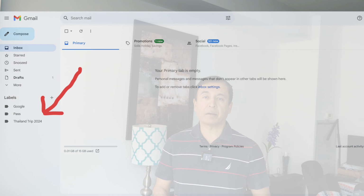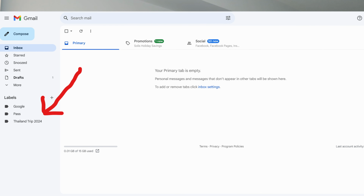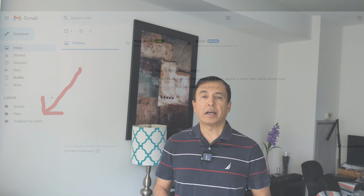So the easy way you can stay organized for your next trip is to create a temporary folder, and you can name it according to the name of your next destination. For example, I'm planning a trip to Thailand now, and I have a temporary Thailand folder, where I'm going to be putting all my Thailand trip related emails, including flight confirmation, hotel booking reservation, tour confirmation, everything. This gives you a clutter-free email, and you won't have to sort through any trip related emails for Thailand.